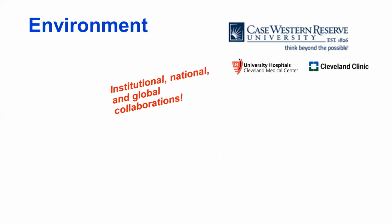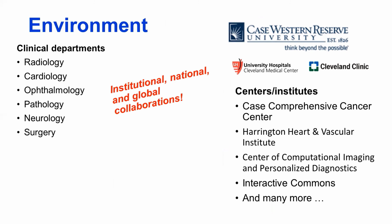Case Western Reserve University is closely linked to University Hospitals of Cleveland and the Cleveland Clinic. And both of these large hospital institutions are within easy walking distance of my office. And of course, not only do we have collaborations there, we have national and global collaborations as well. There's involvement with clinical departments such as radiology, cardiology, ophthalmology, pathology, and so on.